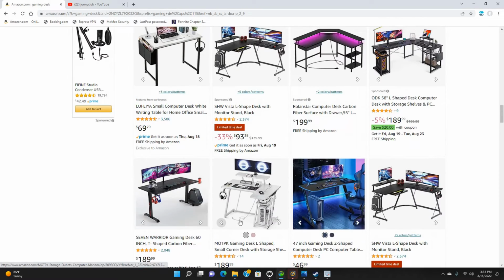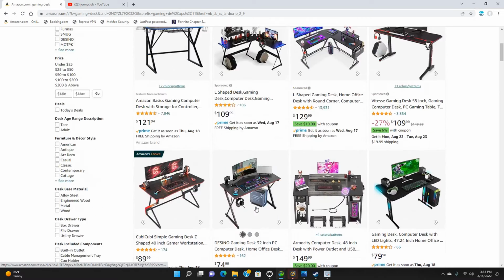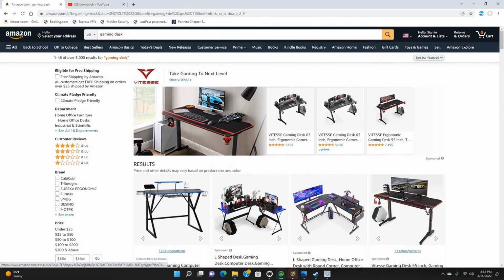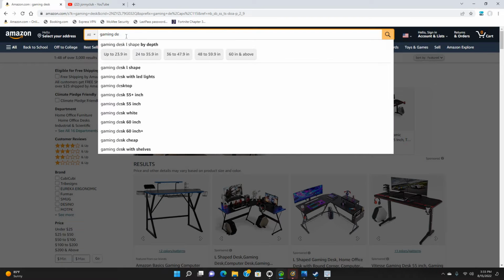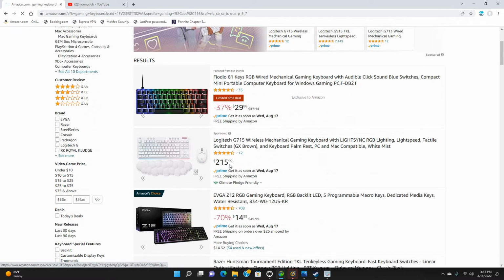Now, after your gaming desk, your gaming chair, your gaming PC, your gaming monitor, what can we get for the gaming setup, you might be wondering. I have no idea really what we should get. Maybe a gaming keyboard. Yeah, you need a gaming keyboard.